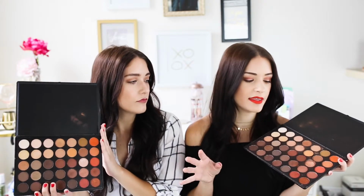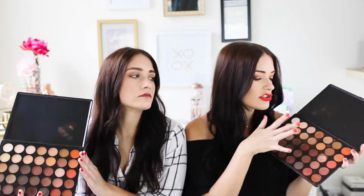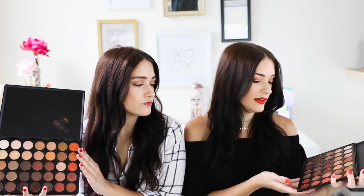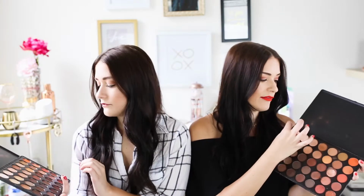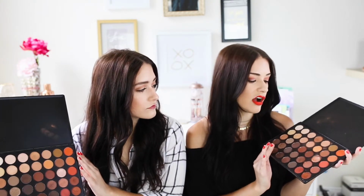And now Morphe's making their palettes with the mattes on one side and the shimmers on another, which makes so much more sense because if you just want to use the mattes, you can. If you just want to do a shimmer all over the lid, you can. It's very easy to do those looks from the two different sides. These are just all mixed together, and there's not even a rhyme or reason to how they are in the palette. Some palettes will have a row across to use in one eye look. This is not like that. It's just all over the place.